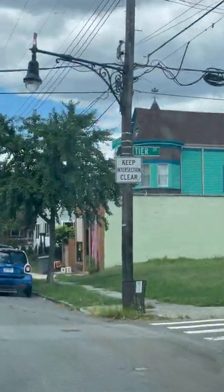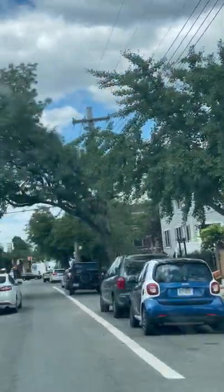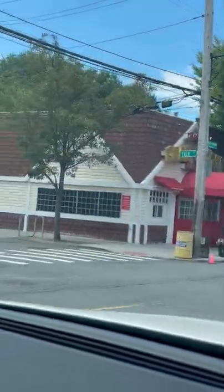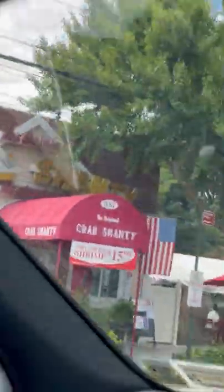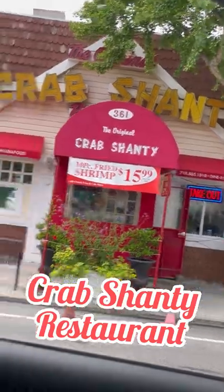So lovely place here, City Island. I just want to give you this tour. I do hope you enjoy this tour as I enjoy making it for you. And that famous Crab Shanty, there you go, where you could come by.